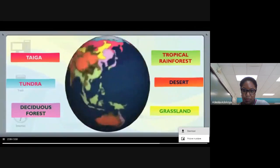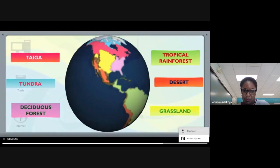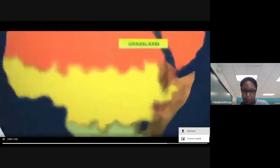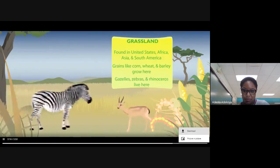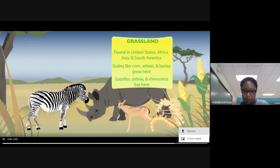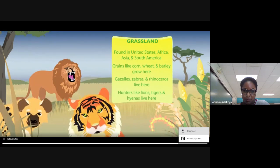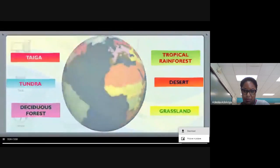Last but not least is the home of the rhino, the grassland. Isn't a lot of the United States grassland? Yes, but Africa, Asia, and South America have grasslands too. Grains like corn, wheat, and barley grow here, making a good home for animals that graze, like gazelles, zebras, and our friend the rhino. But they're not alone. Hunters like lions, tigers, and hyenas lurk in the grasslands too. The grassland is one wild biome.